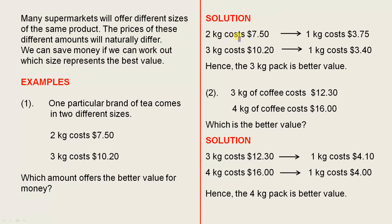We're given that 2 kilograms cost $7.50, which gives us, that's what the arrow is, which means that 1 kilogram costs $3.75. You just divide $7.50 by 2. So that's the cost of 1 kilogram for the 2 kilogram pack. A 3 kilogram pack costs $10.20, which gives us that 1 kilogram costs $3.40. So you can see that the 3 kilogram pack is cheaper per kilogram. Hence, the 3 kilogram pack is better value.